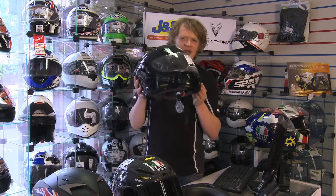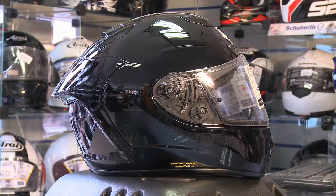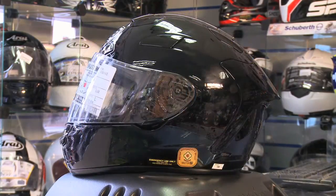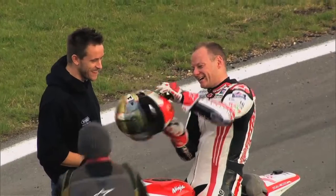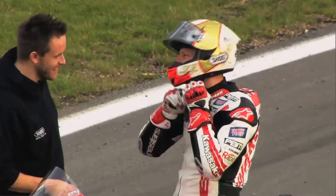Now again, this is at the higher end of the spectrum. The race replicas will cost you £639, but the good thing is you can buy a bog standard X-Spirit 2 like this one for a much more paltry £520. And it's not just Messrs McGuinness and Byrne who wear this lid. Expect Marc Marquez, Bradley Smith and also Eugene Laverty to be rocking the X-Spirit 2.